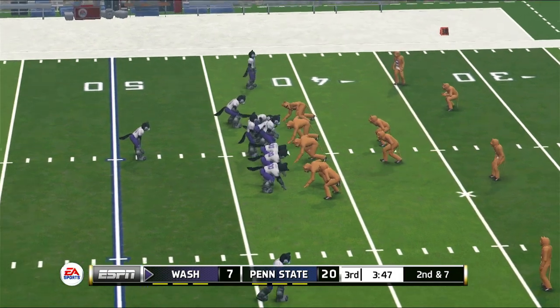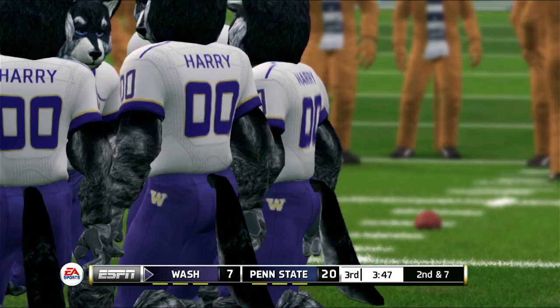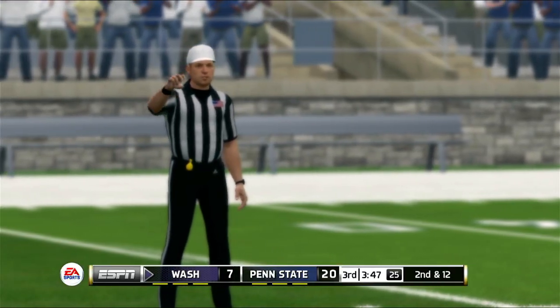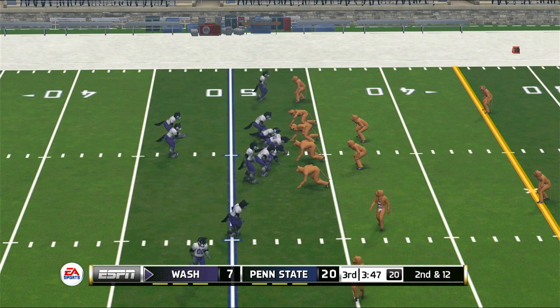The play clock's at zero. They took too much time. Delay of game, offense. And the coach doesn't look very happy after that call. Well, you only help out the defense when you don't get the play off in time. You're essentially just giving away free yardage.